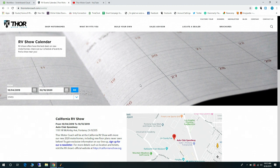And here is our RV show calendar pulled up right here, and you can see some of the big ones that we have from the 10th through the 13th at the Auto Club Speedway.